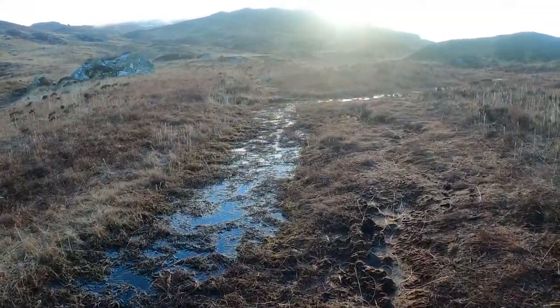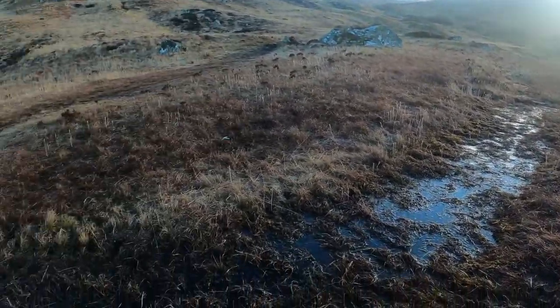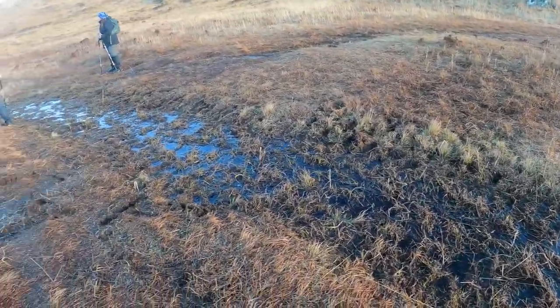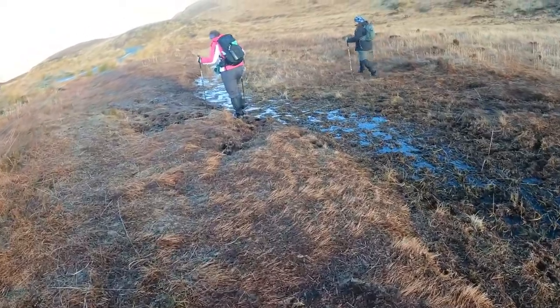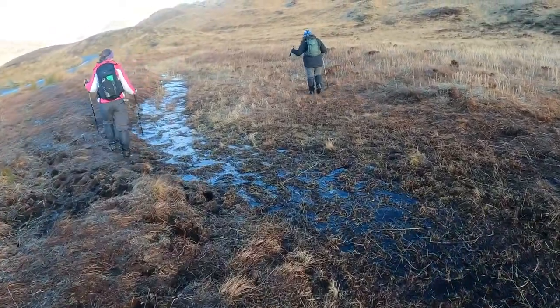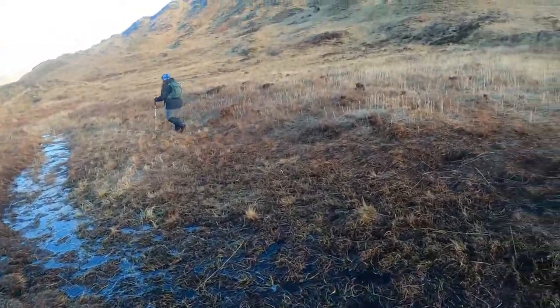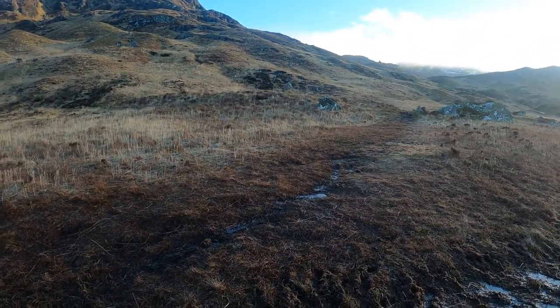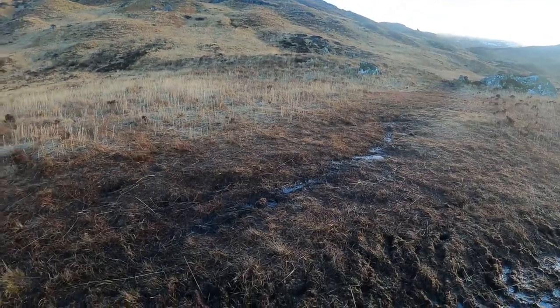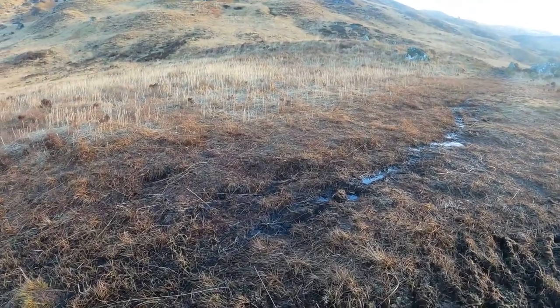Well, I was going to say try and get a decent bit to cross that, but there it is. But that's the path technically. Just there, we're needing to head to. We'll see how deep this is.